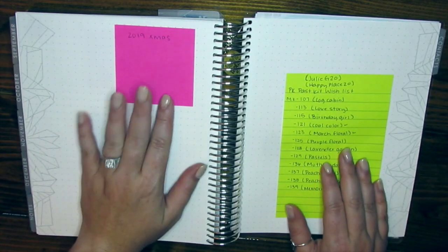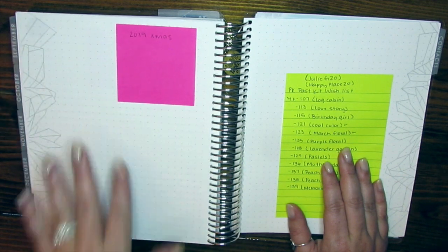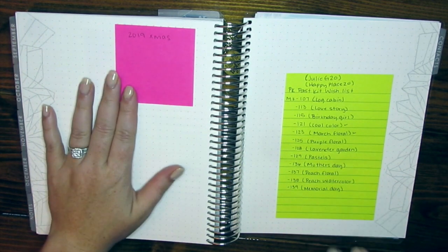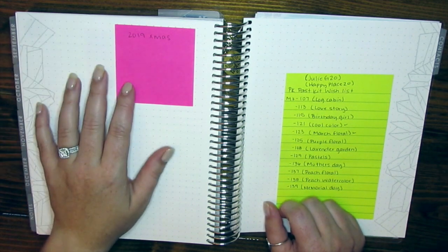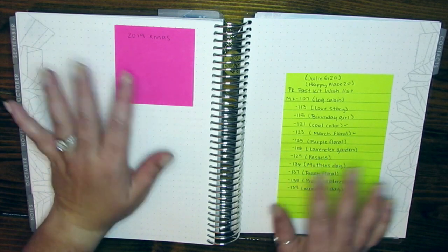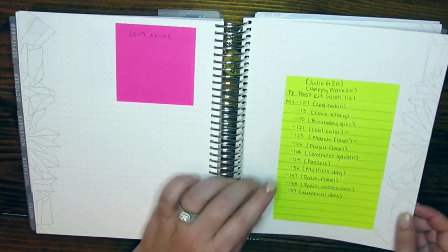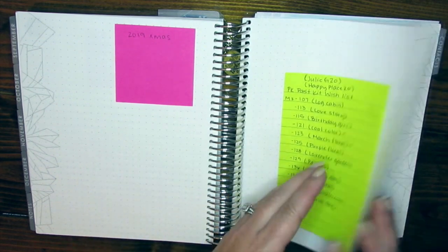The next, I'm going to do my Christmas list. I usually have different sections for people in our family. This is where I write down, as they tell me, oh, I want this for Christmas. This isn't necessarily just for Christmas. This is any gifts for the year. And then I just have kits that I want for the future.